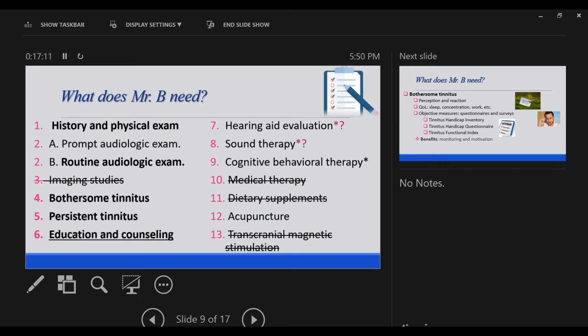Sound therapy as well could be included under hearing aid evaluation. So they could either use the maskers within a hearing aid, or they can use sound therapy separately. And I'll get into that in the slides coming up. Cognitive behavioral therapy is a really good one. When we talk about the ones that are crossed off, again, the recommendation is against. I'm not going to go into too much detail about why. You'll read it. It's very detailed in the guideline. And then acupuncture, it just says there's no recommendation at this point. Given this article was from 2014, we might be getting a new guideline with different information. So keep yourself updated when it comes to that.